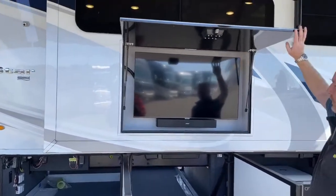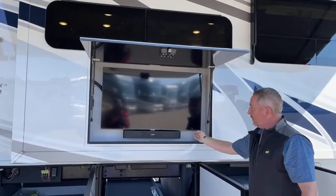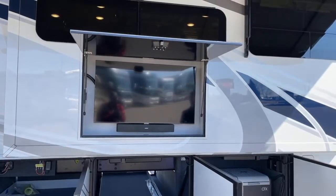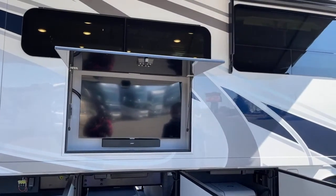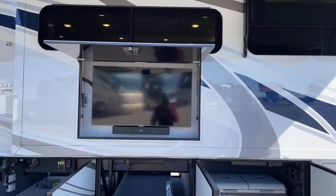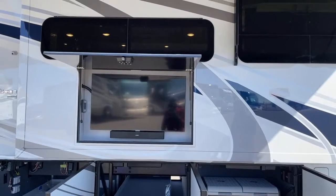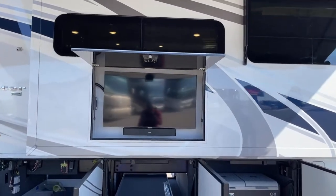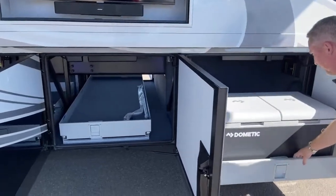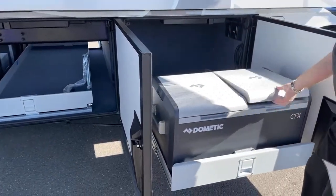Get your exterior TV, which is a Samsung Smart TV with a Bose soundbar. And this one is equipped with the SK300 satellite, so it's set up for DirecTV, but we can convert it over to Dish if you're with Dish. Got the all new Dometic CFX outdoor refrigerator freezer on a slide tray.